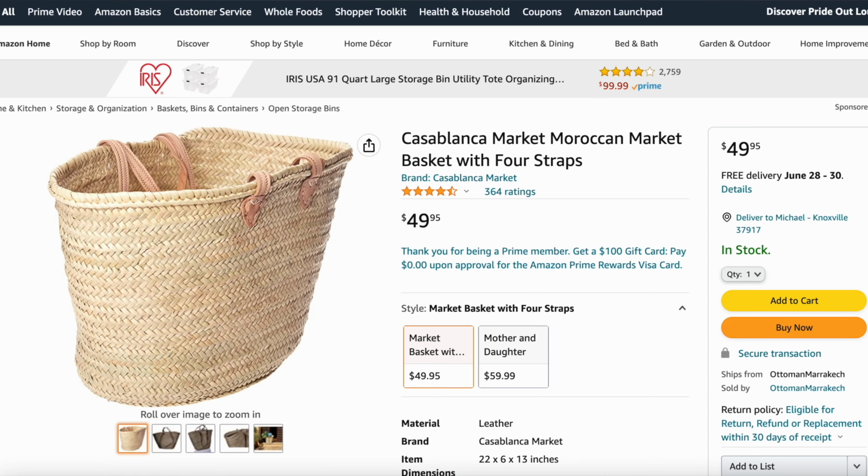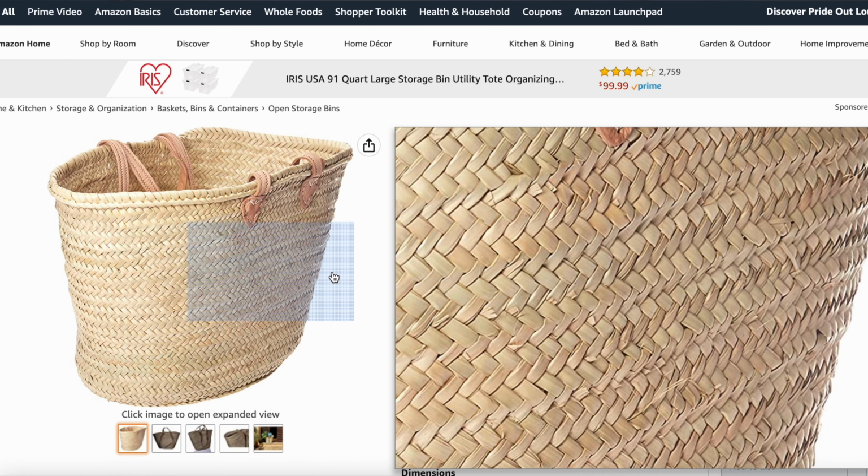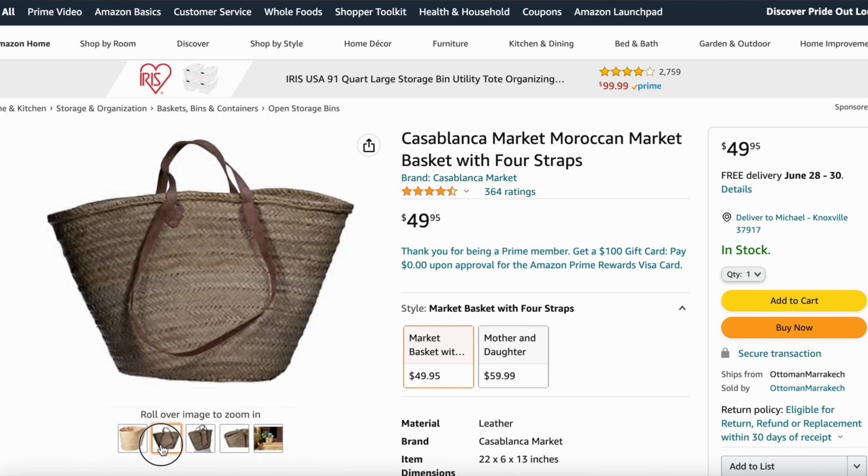You can definitely go the straw route, and now is the very perfect time to get yourself one of those French straw basket bags. You can get them everywhere.